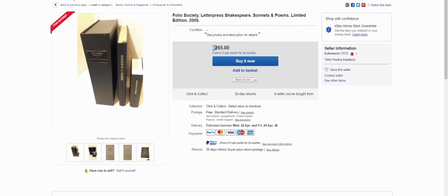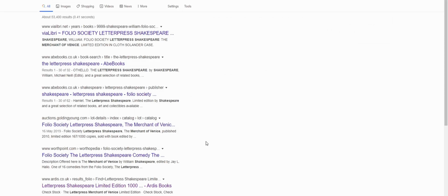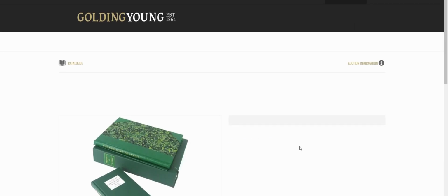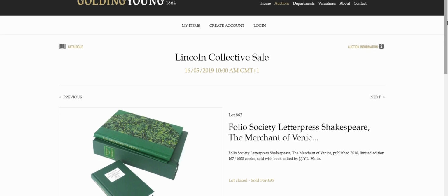I should say that the Sonnets and Poems volume also commands a bit of a price premium. Around £250 to £300 seems to be the going rate. Occasionally, the books show up at other auctioneers or independent book dealers. Tracking them down can be tricky, but incredible bargains can be had.